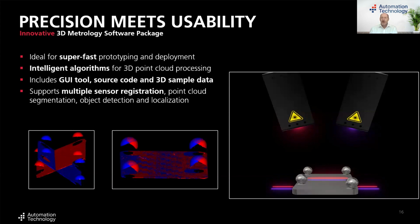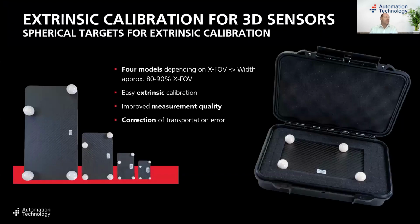So you can do it on your own, or you can test it and use our software and see if it brings you some advantages. Then you can use it. If not, you can do it by yourself. And we also have, since a few weeks, some calibration targets in different sizes. So you can buy them from us.